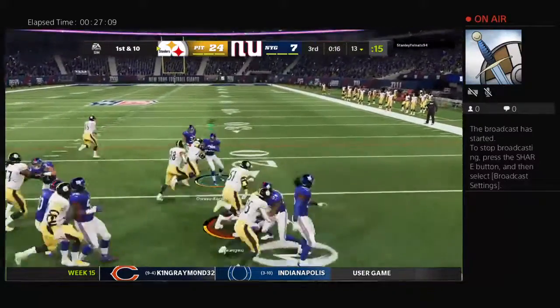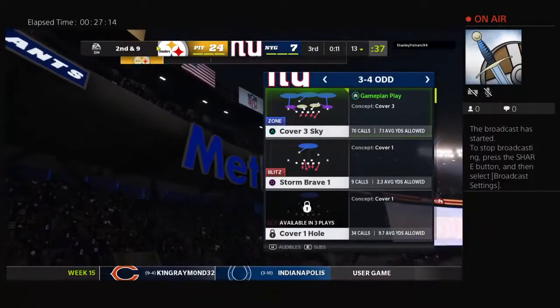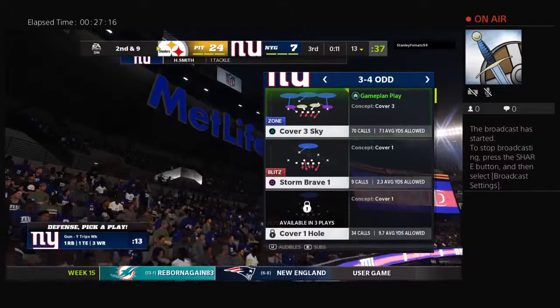Handoff right side, Nwangu. And he'll take this one only up to about his 13-yard line. Just a yard on the pickup there, and it'll bring up a 2nd and 9.